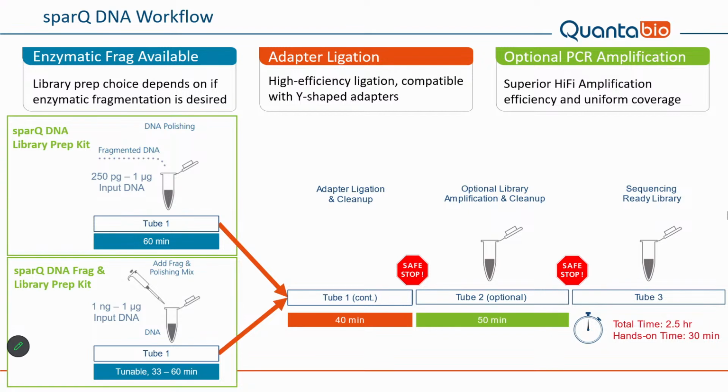Alternatively, if you're working with very limited sample inputs, you should use the optional library amplification module, and this will be just an additional 50 minutes after that bead cleanup. There'll be a second bead cleanup after library amplification, and the supernatant will go into the third tube, which will be your sequencing ready library.